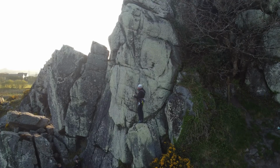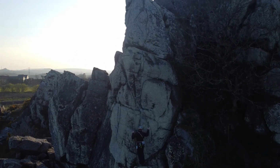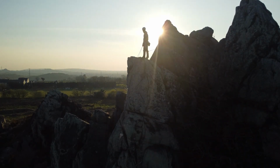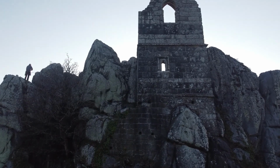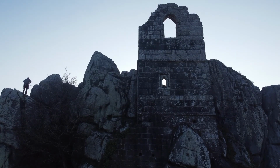This rock is also shared by many rock climbers, and they're here most evenings scaling the rocks. Apparently it's quite a difficult climb, which I can believe. It's not very high. It's about 65-70 foot up from the ground. The only residents of the rock these days are the crows in the wall. You can see them flying around everywhere.